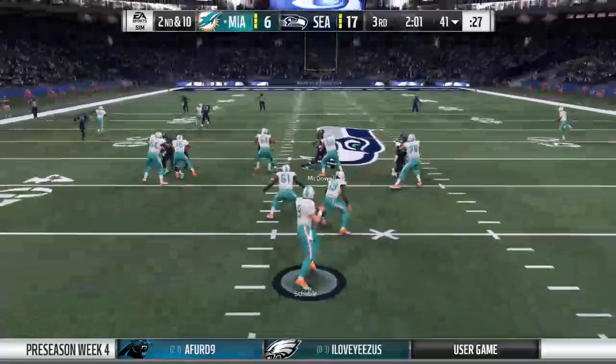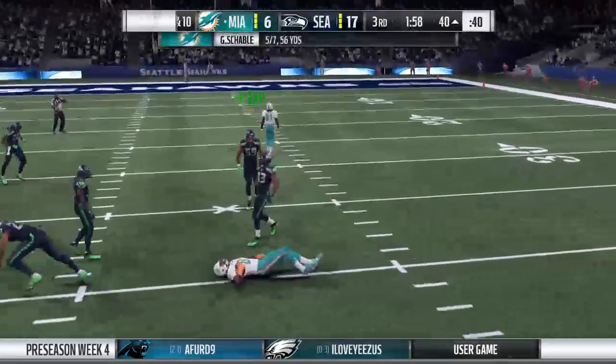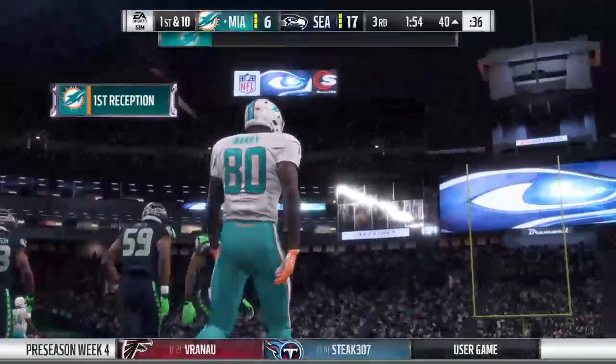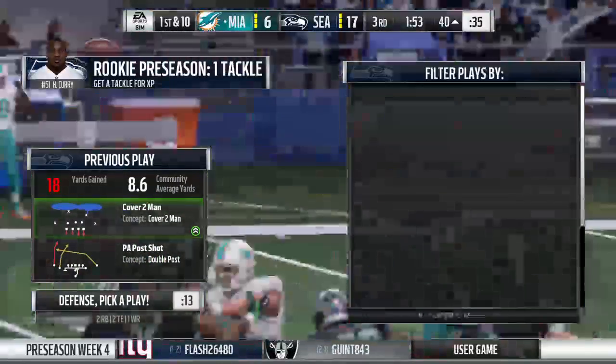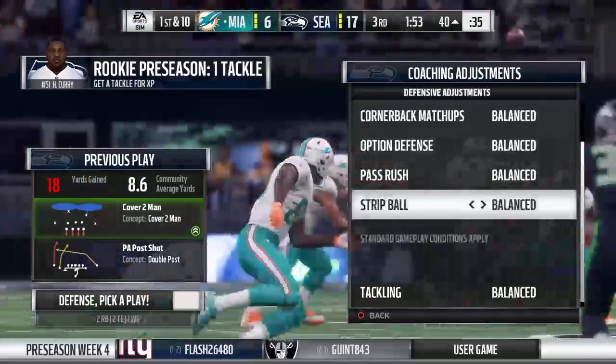On play action, they'll throw. He's got his man on the crossing route. 18 big yards on that one, and a Miami first. Well, clearly one of his advantages as a passer is his height, sit back in the pocket, fired over the middle. That makes things tougher defensively, doesn't it?